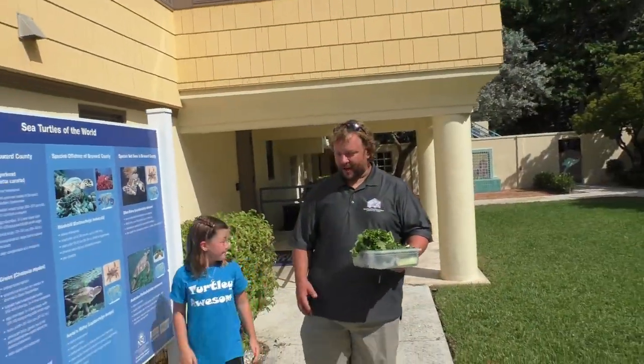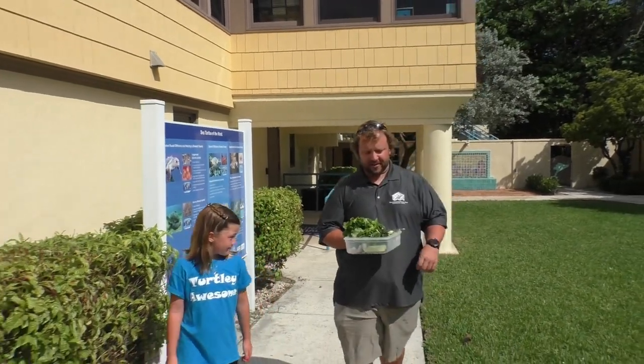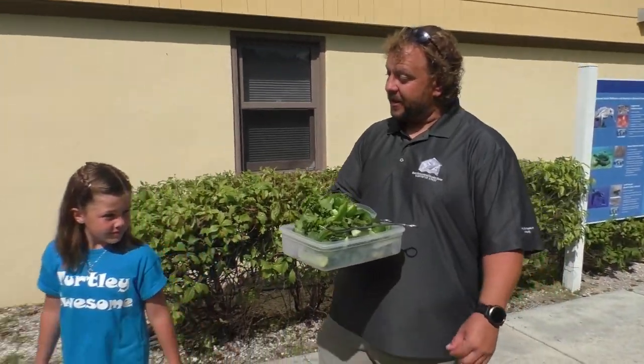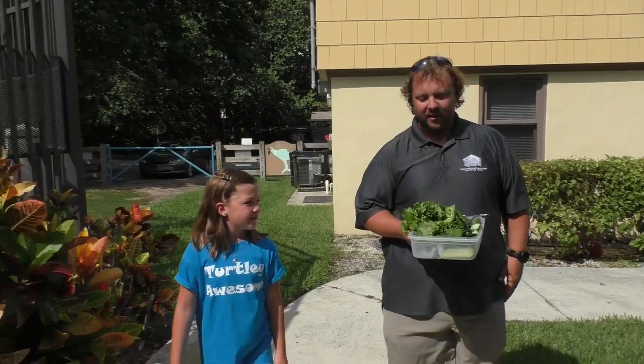All right, so now we're walking around the backyard again. Here you can see some different statues. This shark is actually trash that we picked up on our beach cleanup just a couple of weeks ago. So this is all trash from right here.